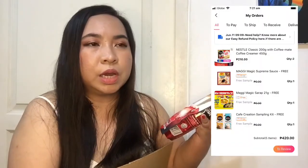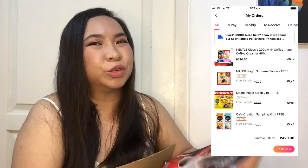Classic lang. Ito yung usually na iniinom ko since yung sugar kasi, usually hindi na ako masyado nagti 3 in 1. Iniiwasan ko siya kasi yung sugar, ang ginagamit ko is yung mga sugar-free na mga, parang weird no, sugar-free na sugar, parang ganun. So, yung mga pang-diet na sugar, ganyan, like equal, yung mga stevia, ganyan. So, yan. So, 200 grams, dalawa to.